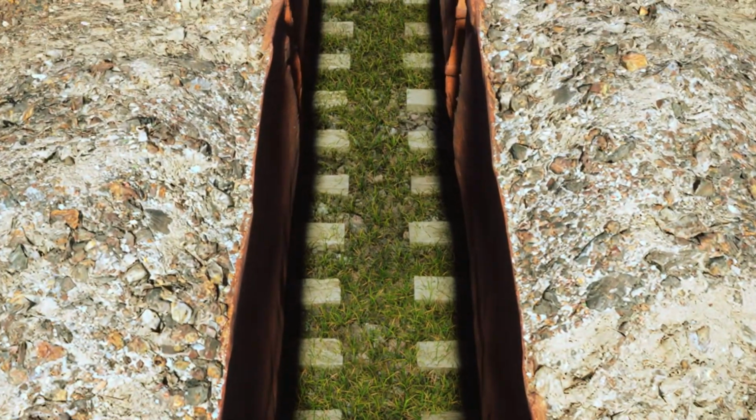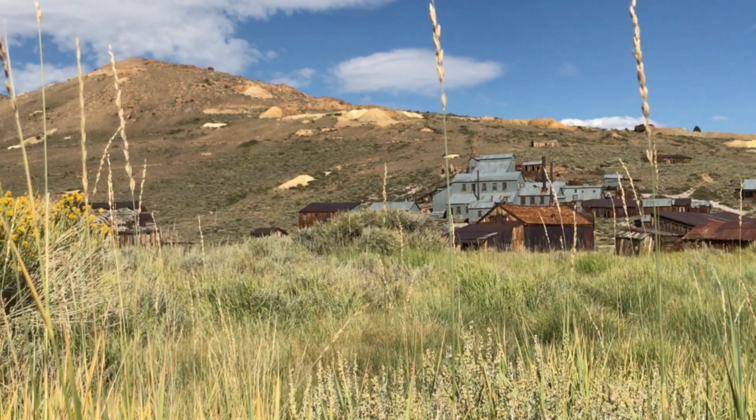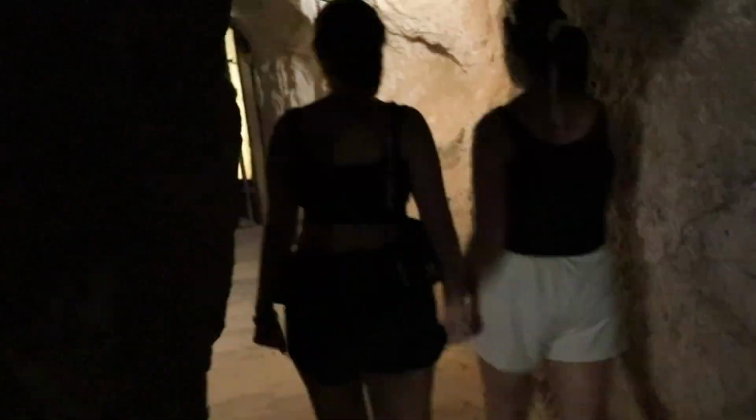Ooh. And it actually only was a working mine for about 9 or 10 years. When it dried up, the town was desolate in 1890. And that brings us up to speed to present day.